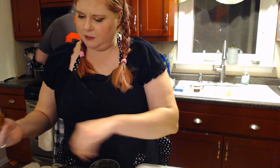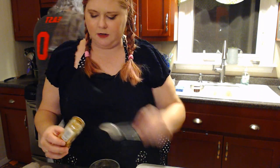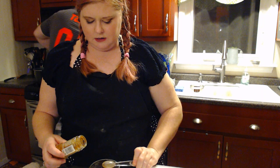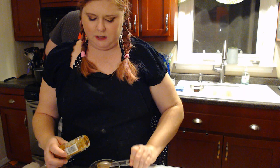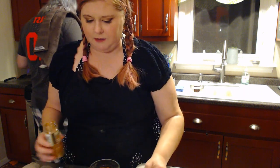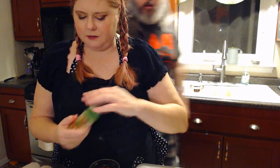Usually we do 2 teaspoons, so we can probably do like, well, my tablespoon doesn't fit in there, so let's do at least 3 teaspoons. I don't want to put too much because my kids like to eat it, and I don't want it to be spicy for them. They are eagerly waiting for me to make this. All right, so spice mix is made.